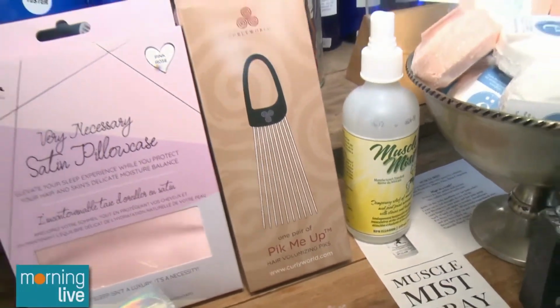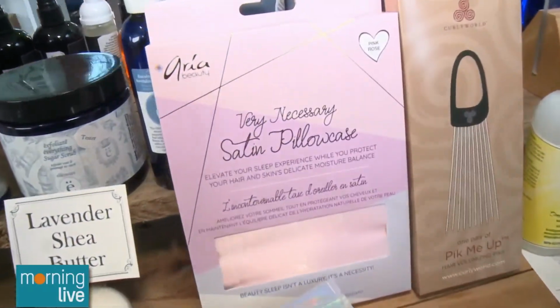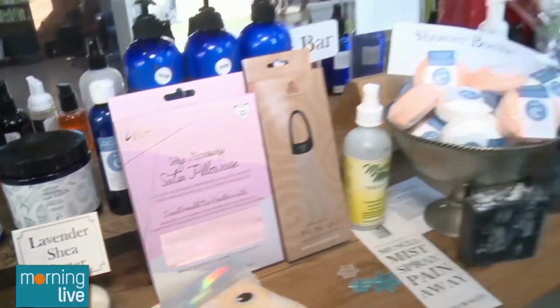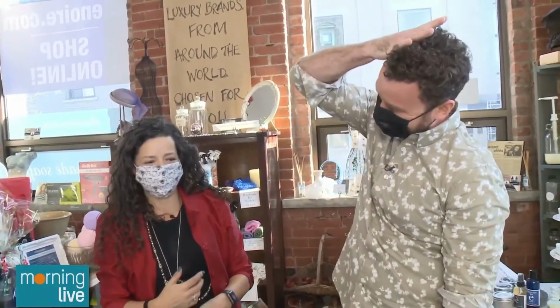What's popular? What's going down? Well, satin pillowcases are huge this year. What does the satin pillowcase do for you? When you wake up in the morning, you don't have lines on your face, and your hair isn't this crazy puffy mess. Cotton pillowcases are a disaster for skin and hair. I don't even know why anybody ever buys them, especially for curly hair. Satin is the best thing ever.